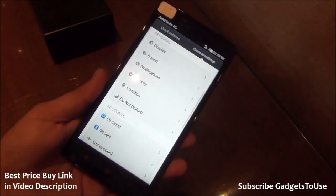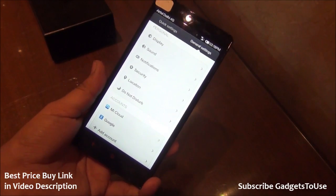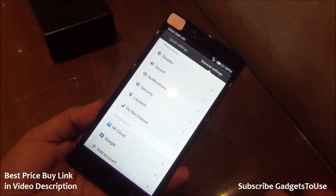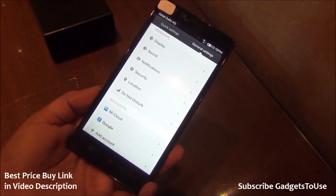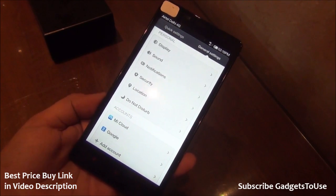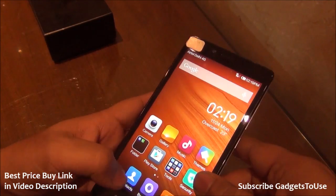And it will take some months, minimum around 3 to 4 months at least, for Xiaomi to actually release the MIUI 6 on these devices, including the Redmi Note 4G and Redmi Note 3G as well. And in that case, you might get Lollipop. They are working on Lollipop on this device, and maybe that will come as soon as it gets ready.